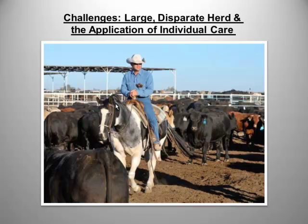It begins with guys like Mike Barnes, who you see here riding a horse. Although we have a large disparate herd, we have to apply individual care at the animal level. And so every one of our animals in every one of our yards is ridden daily by a pen rider here horseback, and they physically observe each of the animals. Any animal then that's requiring treatment or care is pulled and taken to our hospital programs.